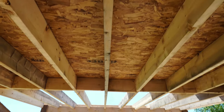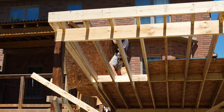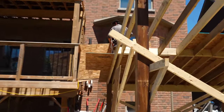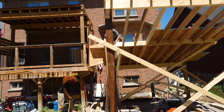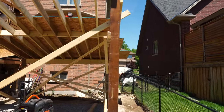Now that the ceiling rafters are on, throwing down some plywood. That way we can, like I said, get our shingles. So we're just up there, throwing the plywood on. Leaves it overhanging on one side. That way you can just snap a chalk line and cut straight on the spot, and not have to cut every piece individually. Same thing on that side.